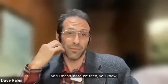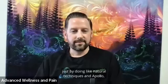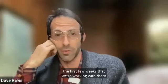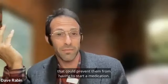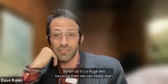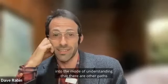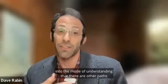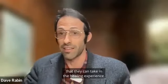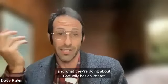Because if we can reduce people's symptoms by 10, 20, 30% just by doing natural techniques and the Apollo in the first few weeks or the first month we're working with them, that could prevent them from having to start a medication. Correct. Right? A medication they might be on for years to come. So for us, it's a huge win, because then we can really start to get them from the beginning into the mode of understanding that there are other paths they can take in the healing experience, and that how they're thinking about it and what they're doing about it actually has an impact.